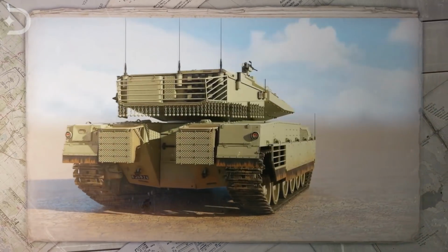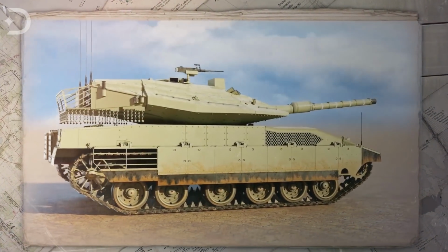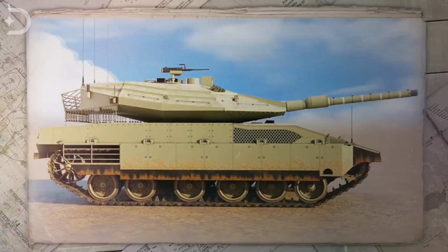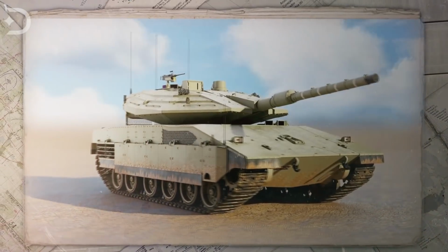Rear armor on the Merkava 4 is thinner, so to make up for this, chains with iron balls are attached to the rear of the turret, that can detonate incoming projectiles before they hit the main armored hull.